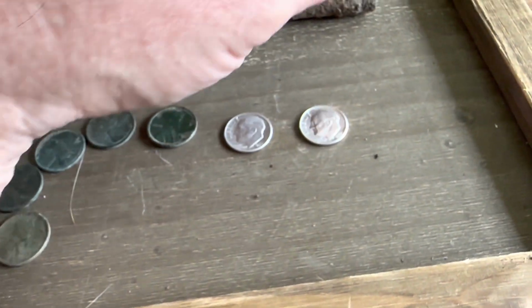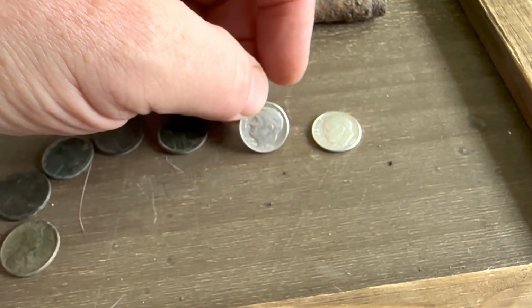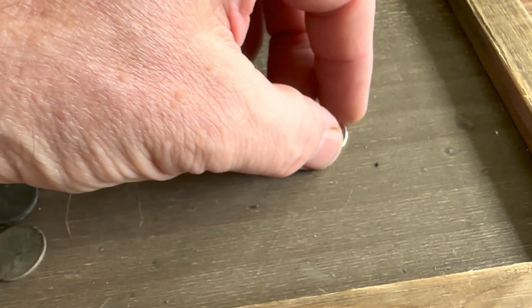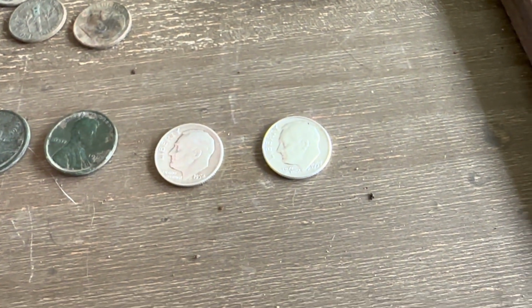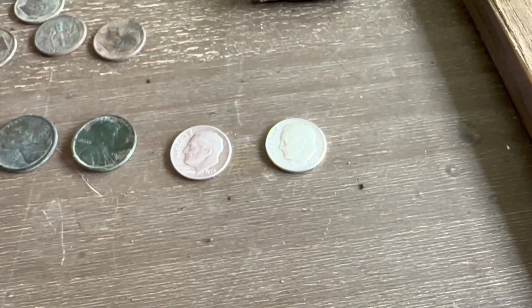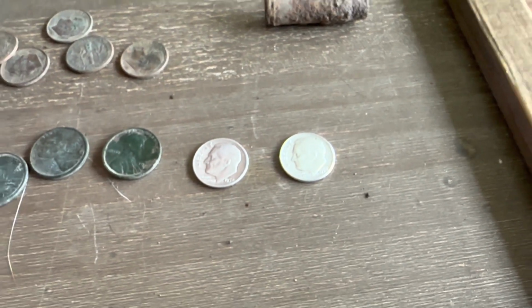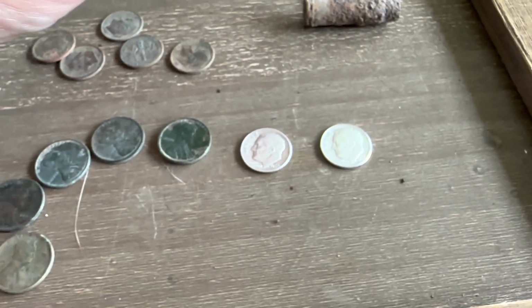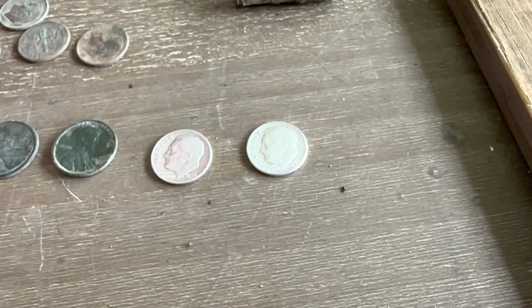But I did find silver, speaking of which. So this was within a few holes of each other. I found the 57 and the 54 Roosevelt dimes. So it'd been a while since I found silver. In the video, you hear me say that it's been a long time. I guess it's not been that long, but it felt like a long time, the last few times I'd found some cool things, but not any silver coins. So I was real happy about that.